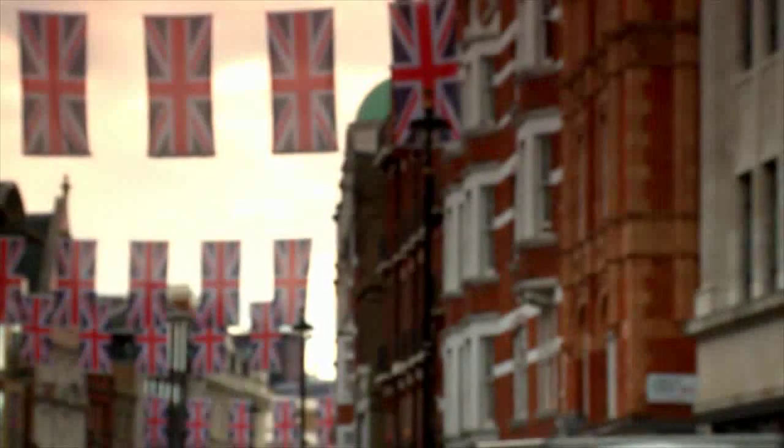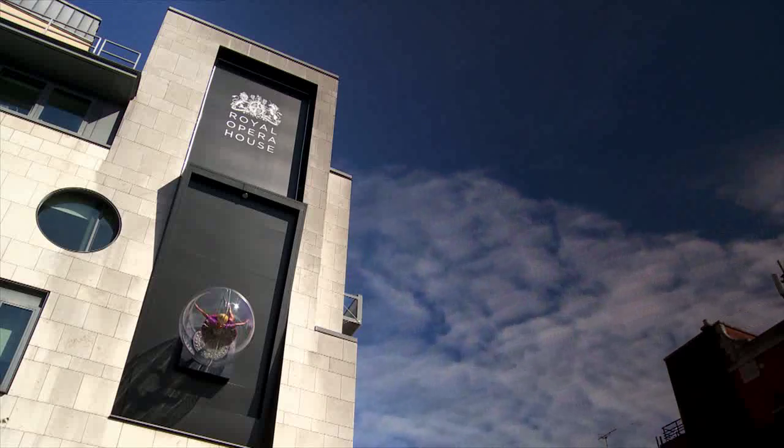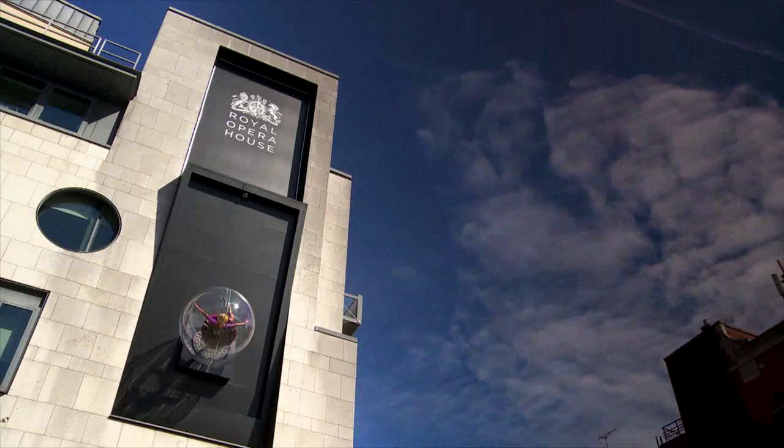The Olympic journey for us here at the Royal Opera House was an opportunity to ensure that we were at the heart of the Games during game time and that we were open to as many people as possible. It's been an enormous challenge for the Royal Opera House.